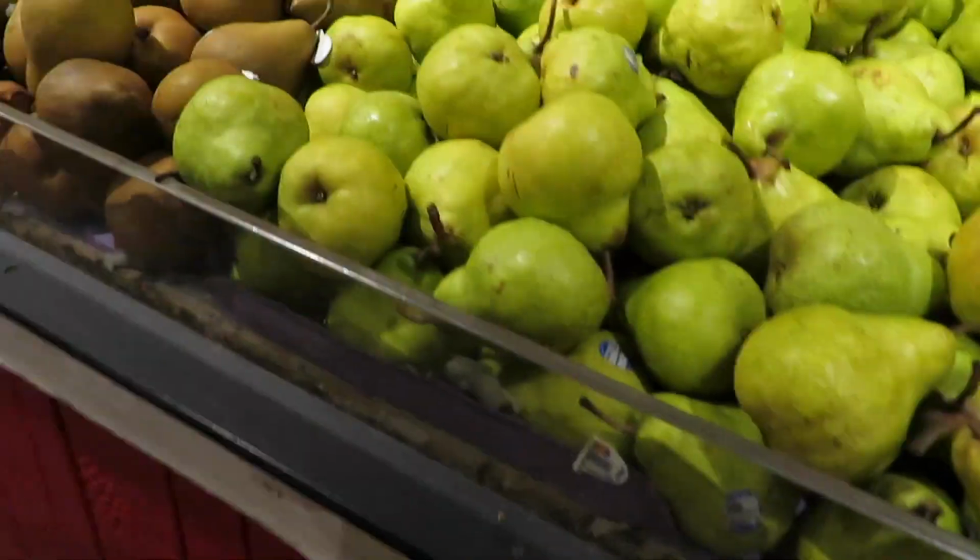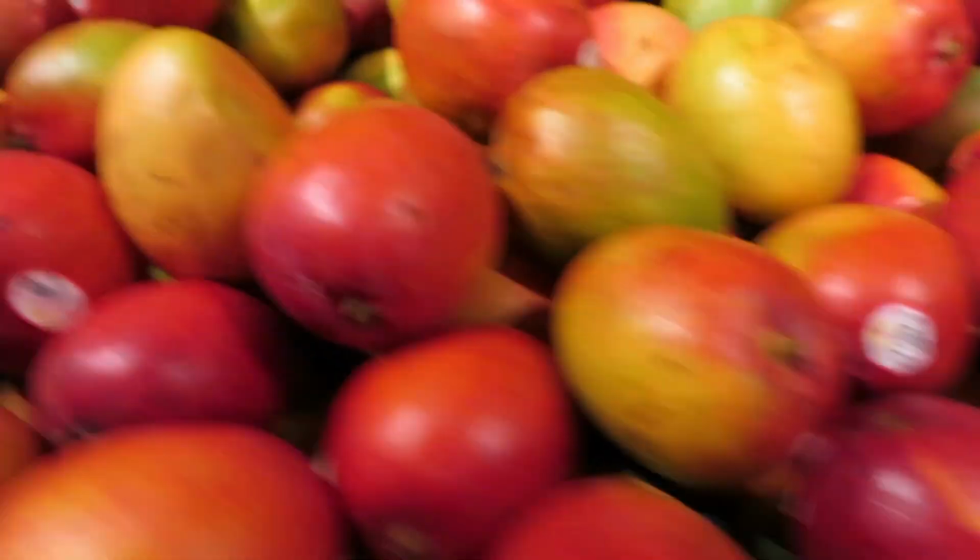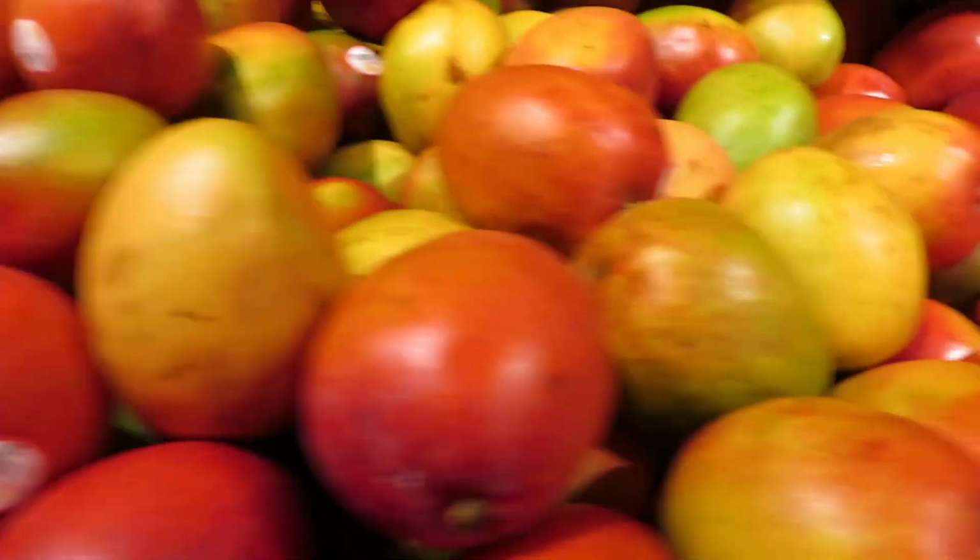We have pear, more pear, avocado, orange, more mango. I really love mango. Mango, I've had mango my whole life. Oh my god, I want to show you guys this.